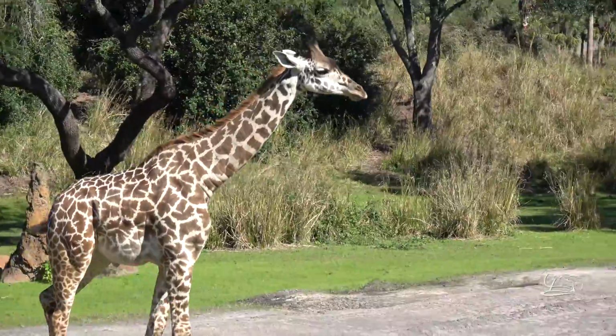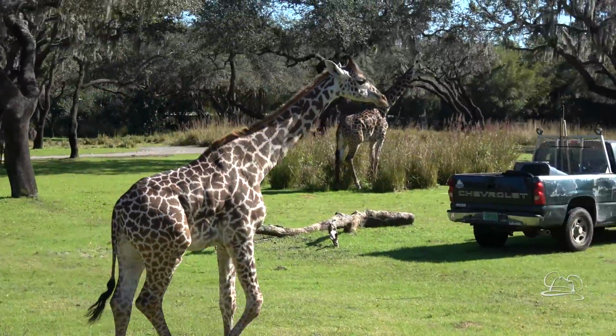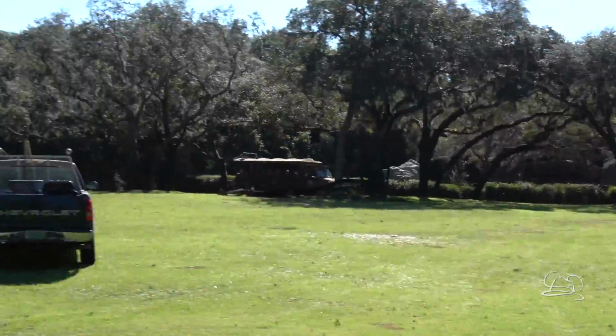And at the very top of their head, it looks like they have horns. They're actually fake horns called ossicones, or bony protrusions that come out of a giraffe's head. And though they have a really long neck, there's only 7 bones, or 7 vertebrae, in their neck, which is the exact amount of bones that humans have in their neck.